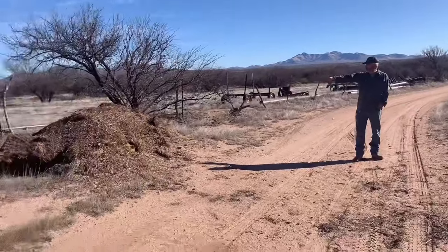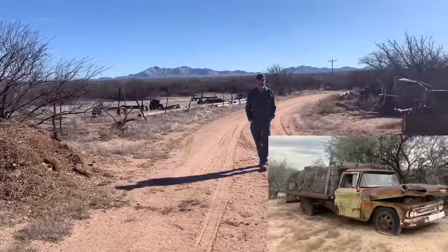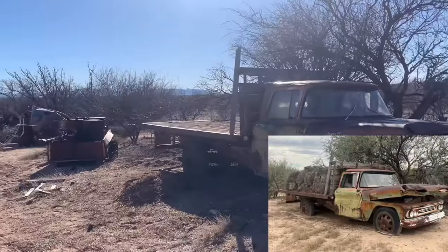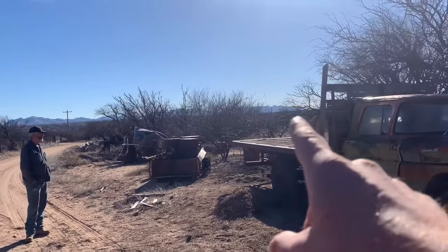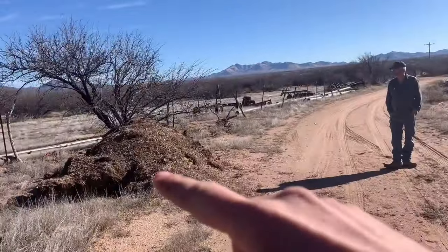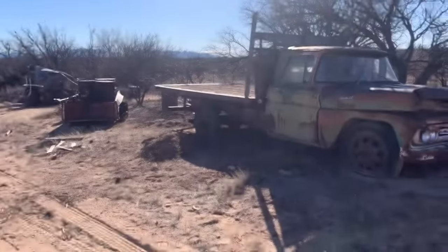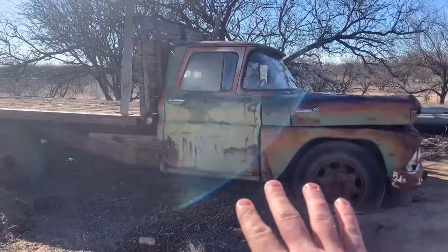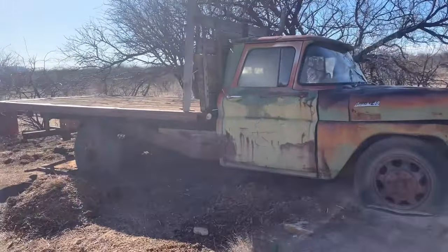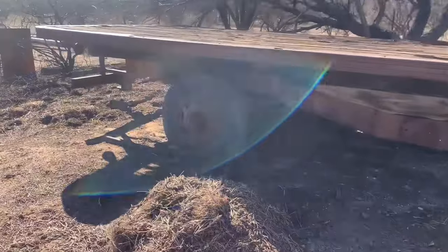There's the hay that was on it from 1987. The older gentleman pulled up, shut it off, left it. The guy that owns this ranch now took the hay and shoveled it off over there. So literally it was hauling a load of hay. They parked it, got out, and that was it. The gentleman owned this ranch, used this truck on the ranch, and then he died in the late 80s and the truck has not moved since then.